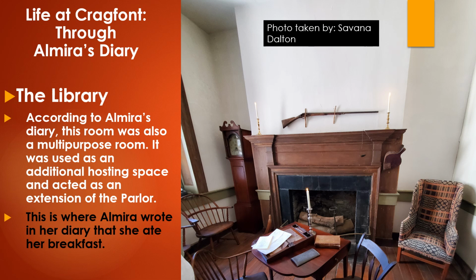Elmira mentions the library frequently in her journal as well. She explains this was used as a multi-purpose room or as an additional hosting space when they had extra company over. This is also where Elmira documented she ate her breakfast most often.